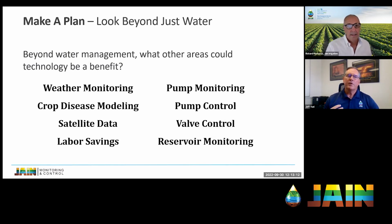So when you're thinking about other goals, definitely consider looking beyond just water. A lot of what we talk about and focus on is water. Is in-field weather important? It should be. Think about during spray applications, tracking rain, temperature, humidity, more accurate ET, and these parameters also feed into disease monitoring algorithms. So in-field weather is important.